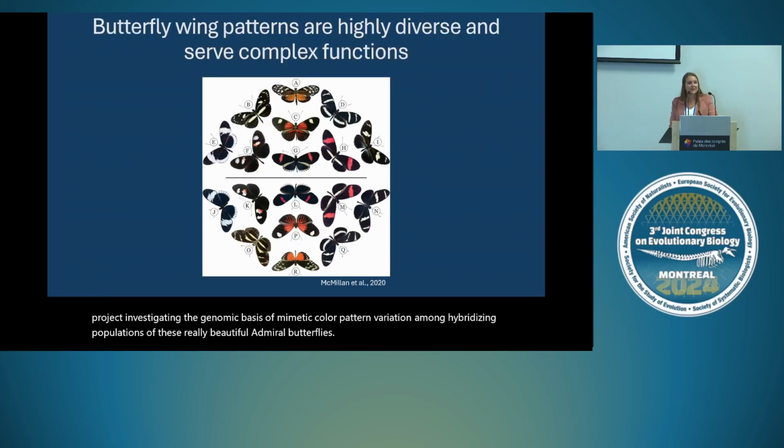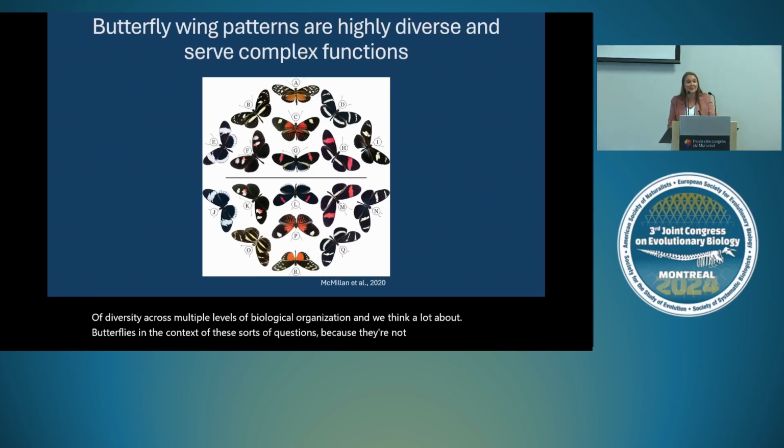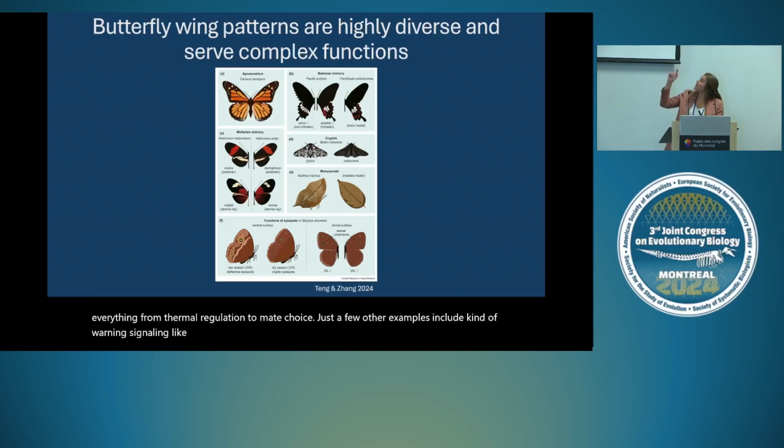Research in the Mullen lab is really focused on understanding the origins and maintenance of diversity across multiple levels of biological organization. We think a lot about butterflies in the context of these questions because they're not only really beautiful, but there's a ton of diversity, and they serve really interesting and complex functions. Butterfly wings, and the patterns on them, can play roles in everything from thermoregulation to mate choice. A few other examples include warning signaling, like aposematism in the top left, crypsis, the ability to blend into the background and avoid predators, and also mimicry.